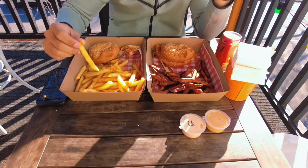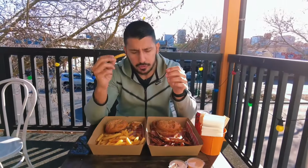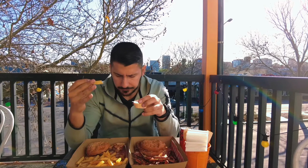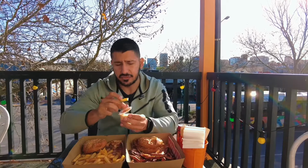Now, these two meals, one of them I got with normal chips, the other one with sweet potato chips. We'll try them. No sauce, very crispy, very fresh. It's not just chicken salt though. There's something else on it. It's good, it's good. This is the chipotle mayo.